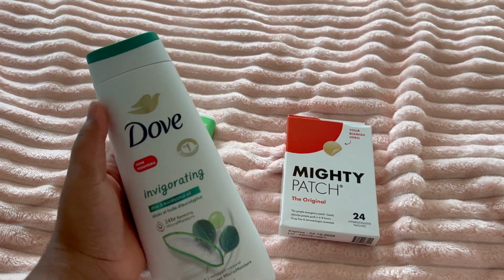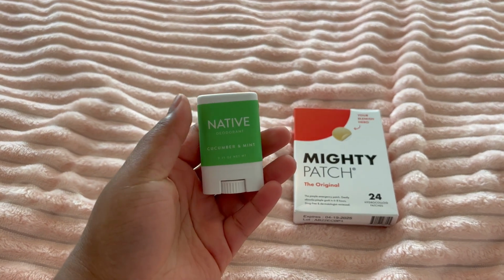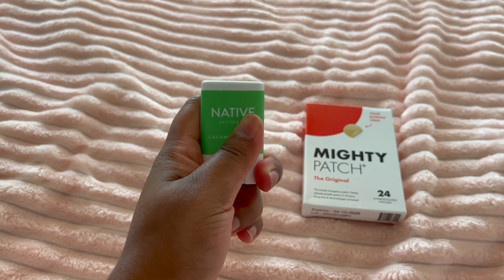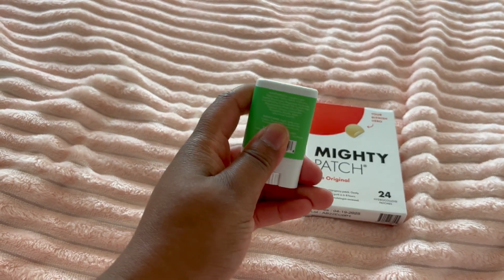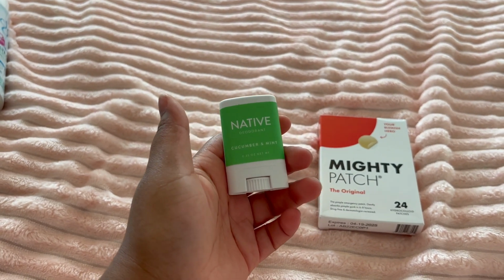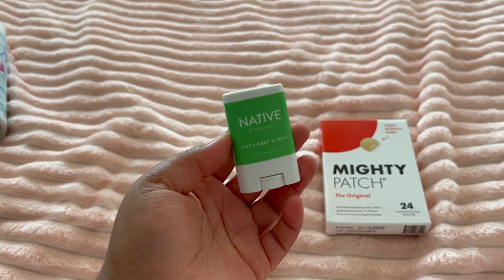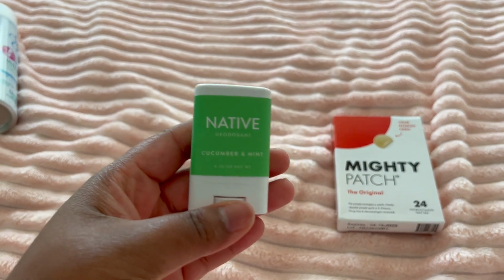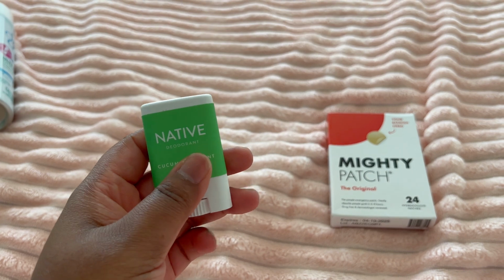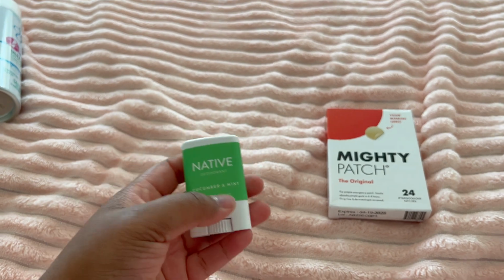But yeah. Next, I have my Native Cucumber and Mint. This is to match my soap. I did not get new soap this time though. But I love it, y'all. I've been using it for a couple of days and detoxing my arms. It has not made me smell. So 10 out of 10 recommend. This little bar was $2.99. I'm going to eventually get the $13 one. I'm just trying to see how it holds up in the heat first, but it's been doing well these couple of days. I really got compliments on how I smell, so I do recommend, especially if you're looking for a natural deodorant. Definitely recommend this one.